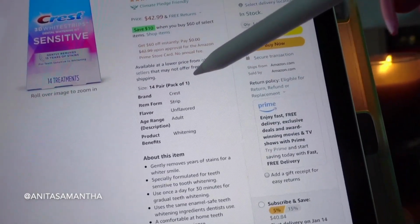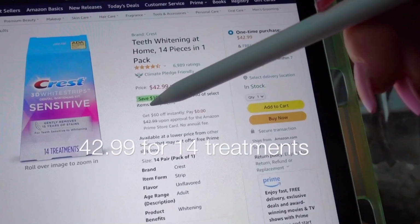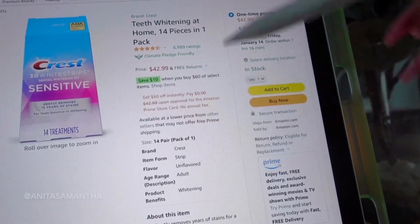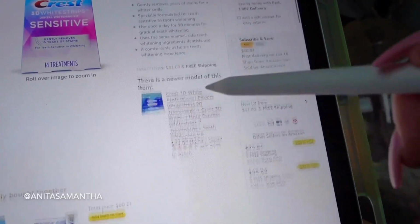One, which was definitely the most popular, is the Crest 3D White strips. These are $42.99 for 14 strips. You can get them on Amazon. I'll have it linked down below. Tons of reviews, and I decided to get the sensitive version.